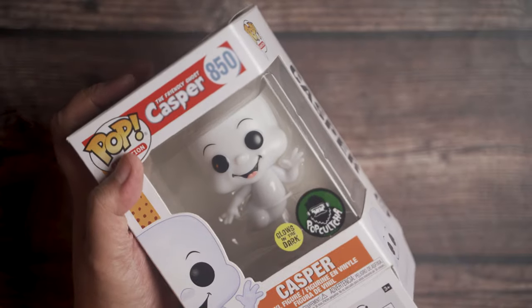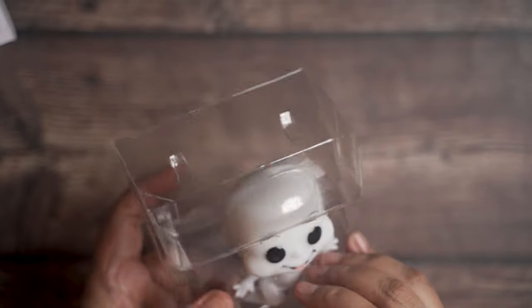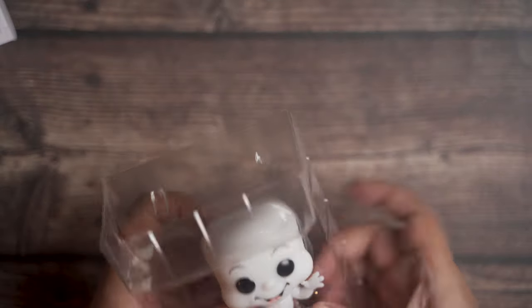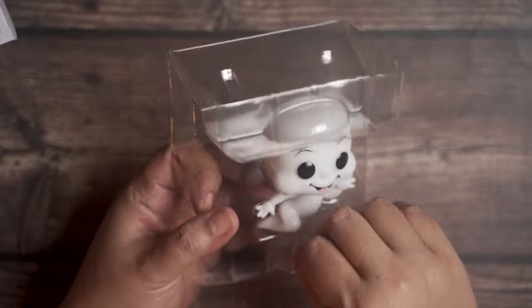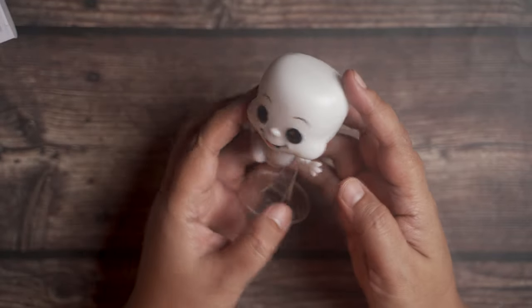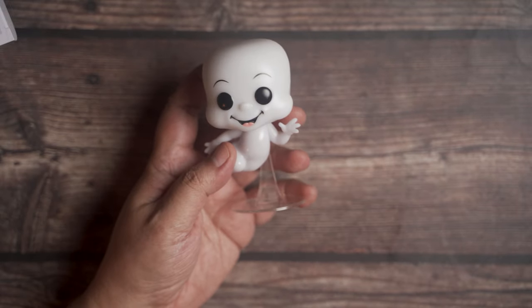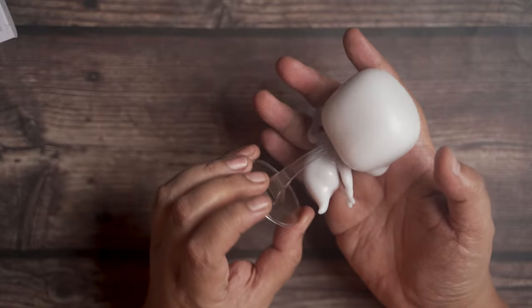Cute. I love it. It's so cute. So let's free Casper first. I love this. Who doesn't love Casper? I guess everybody grew up watching Casper on the Cartoon Network. This is so cute. Well, okay. So Casper is in his floating mode.